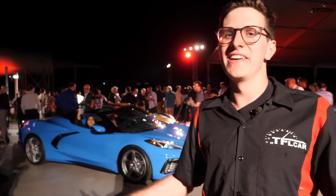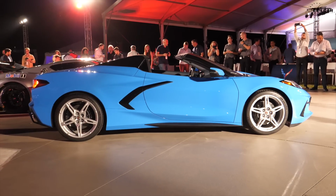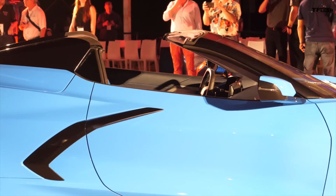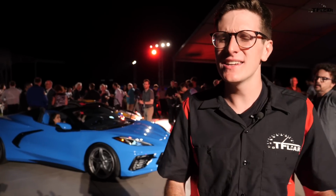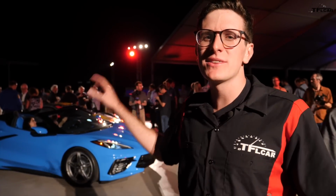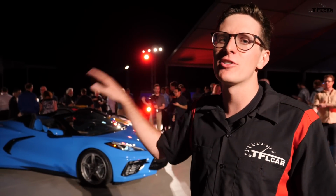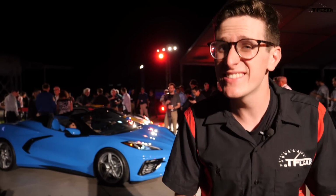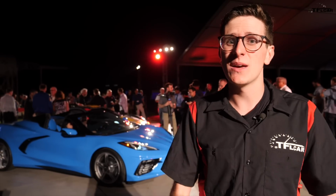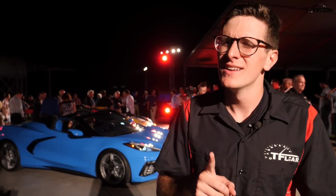All right, well there it is. Check it out, the C8 convertible. Now if you're thinking that the hardtop already had that removable panel to make it into a convertible, well, you're kind of right, but the convertible takes it a step further because it has a retractable hardtop that will retract in 16 seconds according to GM with a touch of one button. Let's see it in action.